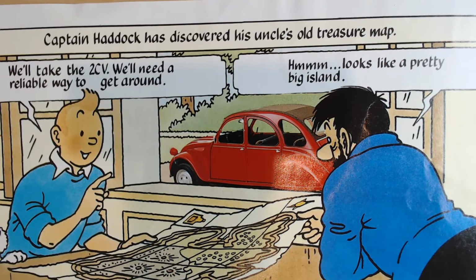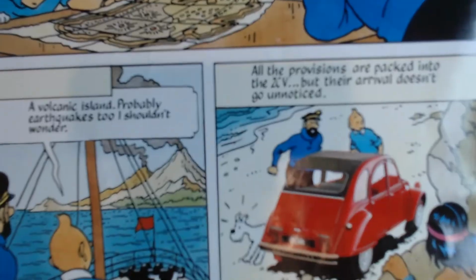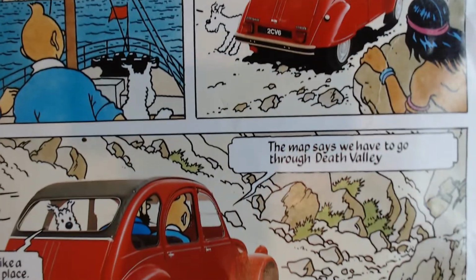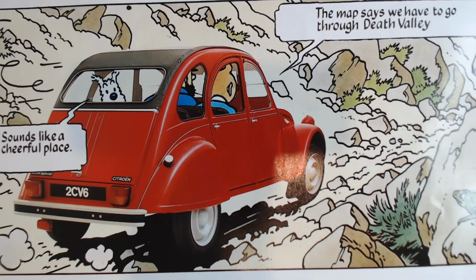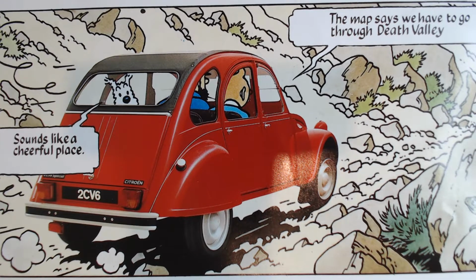And so the story begins. Captain Haddock has discovered his uncle's old treasure map. We'll take the 2CV. We'll need a reliable way to get around. Looks like a pretty big island. A volcanic island, probably earthquakes too, I shouldn't wonder. All the provisions are packed into the 2CV, but their arrival doesn't go unnoticed. The map says we have to go through Death Valley. Sounds like a cheerful place.